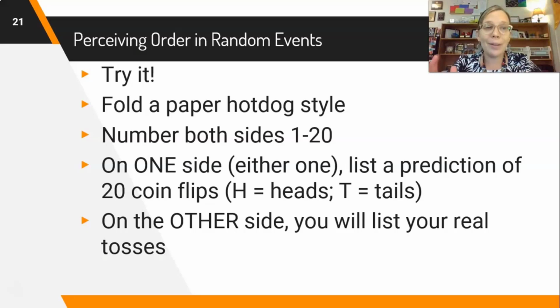So what I mean is, usually when we do this in class, in person, I have everybody write their predictions and the other list of their results, and they don't label them. Then I come around and I try to guess which one is the real results and which is the prediction, and I tally how many I get correct. Guess what? It's pretty easy to guess which was the actual result, because when you write a prediction, you tend to think it's going to be more random than it is.